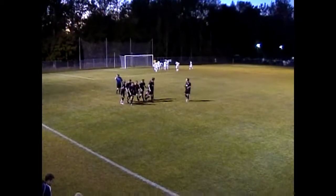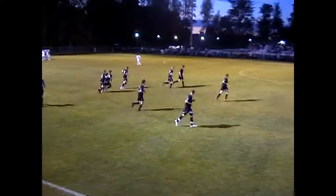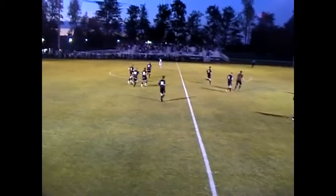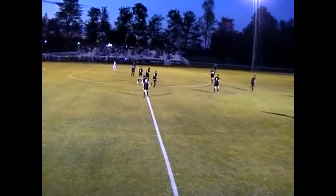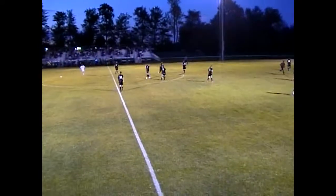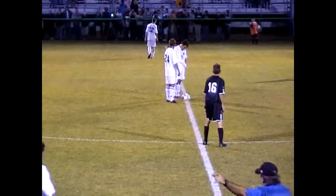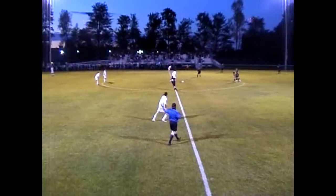No, they were nipping around at the edge of the net for a while. It was just a matter of time before they put it in the net. You could see that. You can almost see it building, and Chazy just couldn't keep it out. He did capitalize on a great shot by Conroy. And 27 seconds in, PHS gets the first goal of the game on a beautiful goal by number 7, Jordan Conroy. So PHS leading Chazy 1-0.